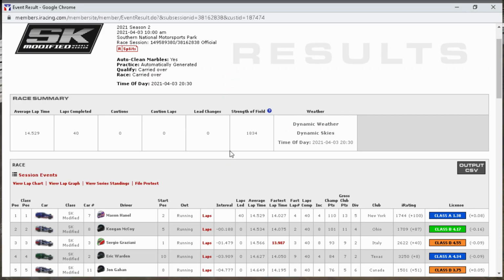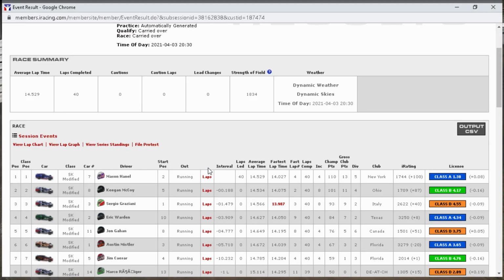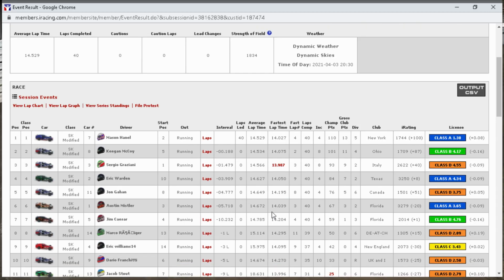Alright, results are in. Strength of field 1800, not too bad, really. The 3 car had the fastest lap. Where did I run? 039, not bad. We were all pretty close up there, pretty much top 4. Well, the 2 never was with us. I don't know what happened to him. Did he start in the back? Oh yeah, he started way back there. So he moved his way up, stayed out of the wrecks for the most part, it seems like. So good for him. He was pretty quick, it seems like.